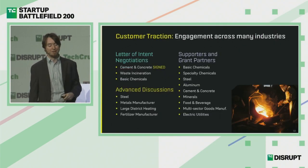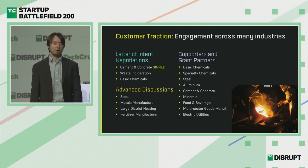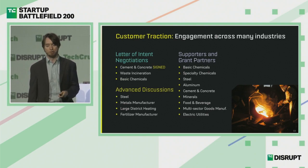Next slide. Where we're working them through our funnel, where they are working towards letters of intent and ultimately binding contracts, where we build our first system next year. We're going to have these on customer sites the year after that as we trigger these contracts. And that's in the steel, the cement, the glass, the adhesives industries, food and beverage, so a huge swath of folks. And they are also helping us apply to some really great government grants as well.